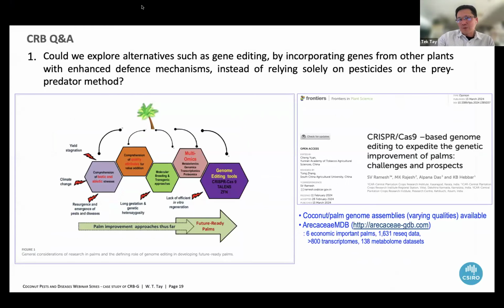just quickly showed across. So one of the questions was, could we explore alternatives such as gene editing by incorporating genes from other plants with enhanced defense mechanisms instead of relying solely on pesticides or prey predator methods? Look, there are challenges for gene editing palm crops.